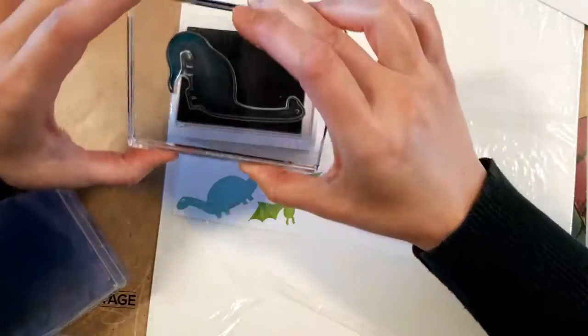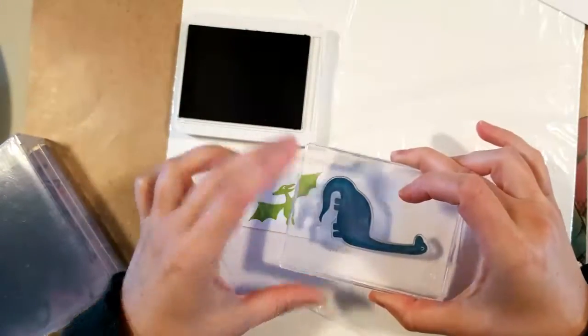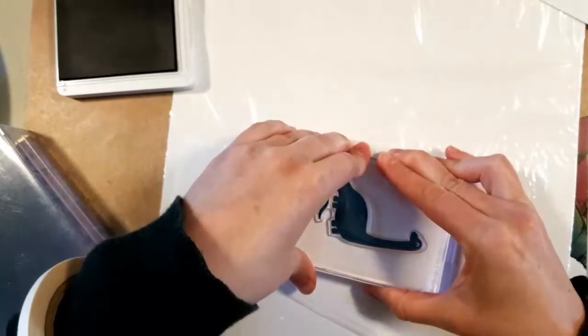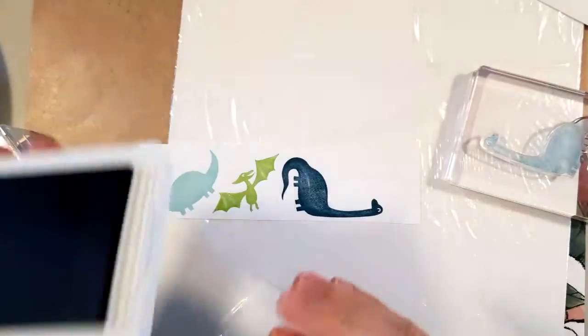Sorry, when I picked it up, I could see some blank spots. So that's why I put it back down. Okay, there we go. Perfect.